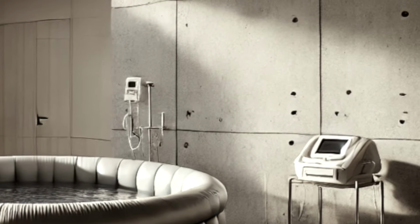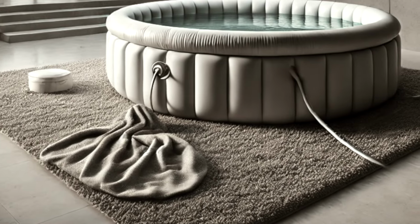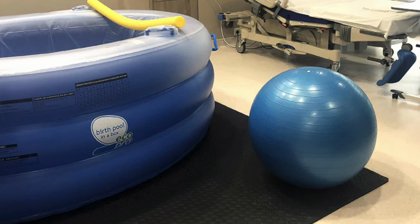Now, as I promised, where to put that tub? You want to put the tub next to a load-bearing wall. This will more easily allow your home to handle the weight of all that water. Consider placing a thick rug under the tub. That's going to add extra cushioning and insulation so that the water remains warm longer.